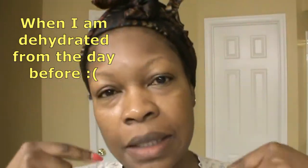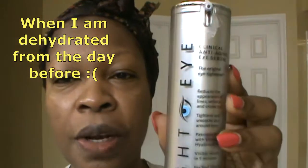This product is made by a company called Science Serum, and this is what it looks like. It's called TightEye. So this is what my eyes look like when I wake up. The instructions are basically to take one pump and swipe under your eyes and to the crow's feet and do the same on the other side. And then you're supposed to wait for 5 minutes and then wash it off. And it's a gel-like consistency. You see it? And so I swipe it like this.